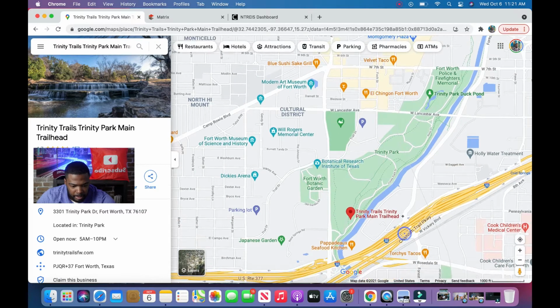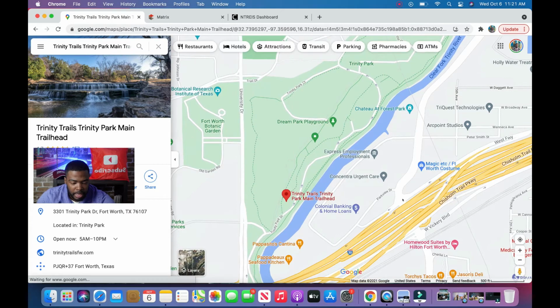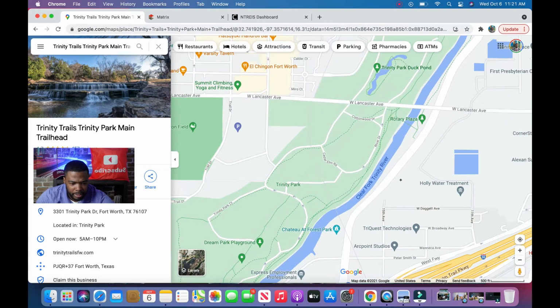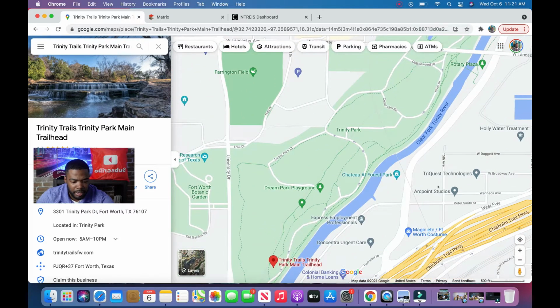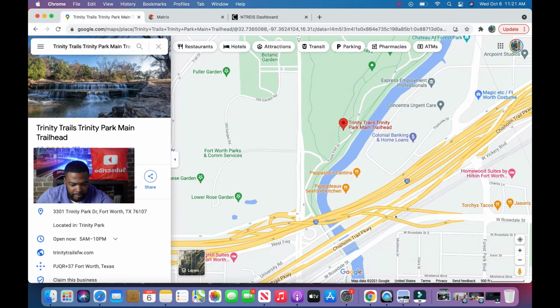The good thing about Clear Fork area is that they have the shops at Clear Fork as well. So if you want more luxury shopping, they definitely have that in Fort Worth, Texas. They have Neiman Marcus, that's the only one that comes off the top of my head, but they definitely have some luxury places. Or you can go to the Galleria. They also have that as well.